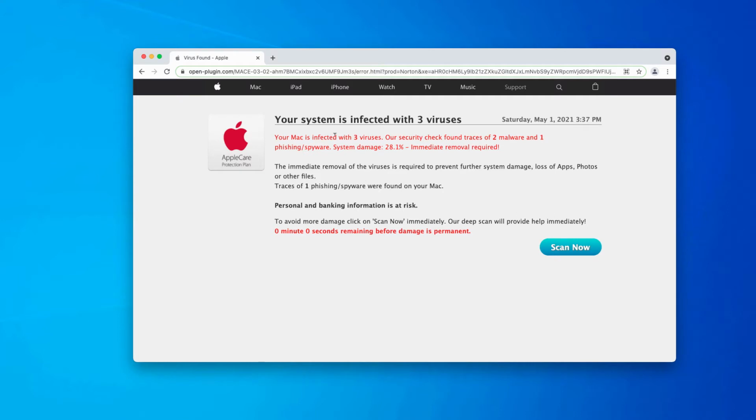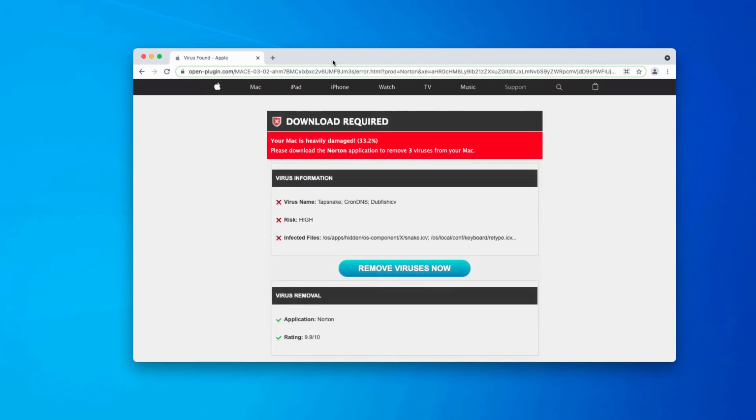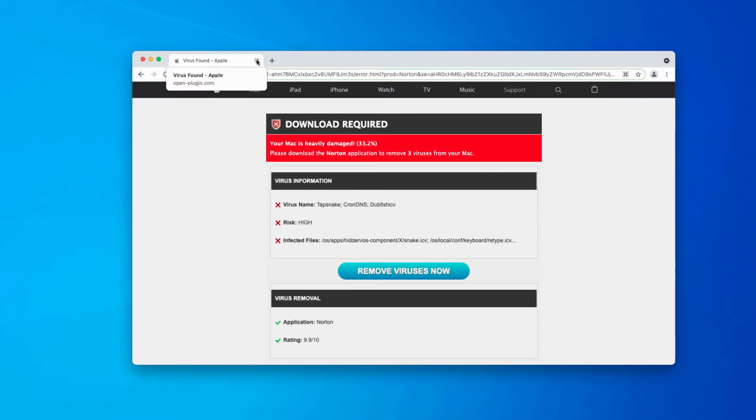It says your system is infected with 3 viruses, your Mac is infected, and to avoid more damage, click on Scan Now. When people click on Scan Now, they will be forced to download and install certain software. By the way, this could even be some decent software, but definitely the methods used by the authors of this website are absolutely not genuine, because this is a typical scam.